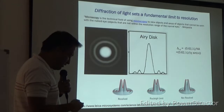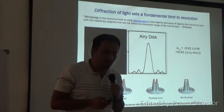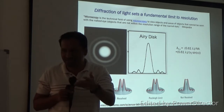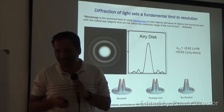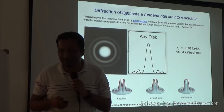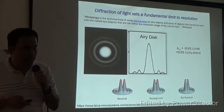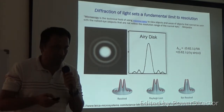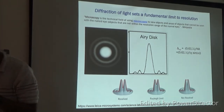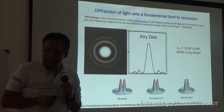Generally, we will soon see that the resolution of light microscopes is only so good. What's the typical size of a protein, shall we say? Angstrom is too small, so say in nanometers. And what is the wavelength of visible light? We know that, right? The visible range is 400 to 700 nanometers, so substantially larger than a protein.